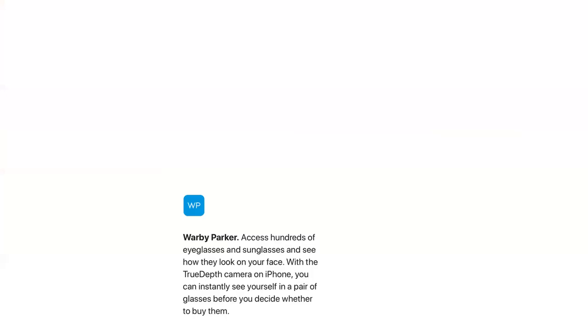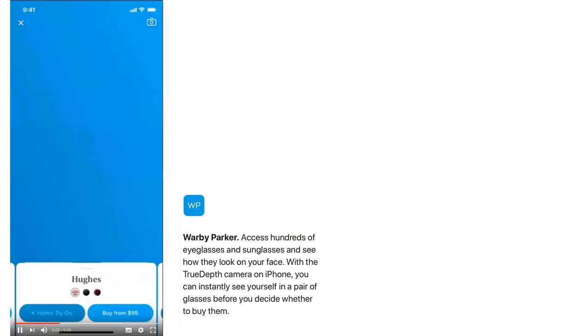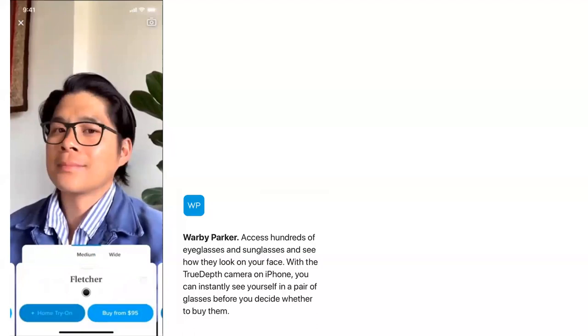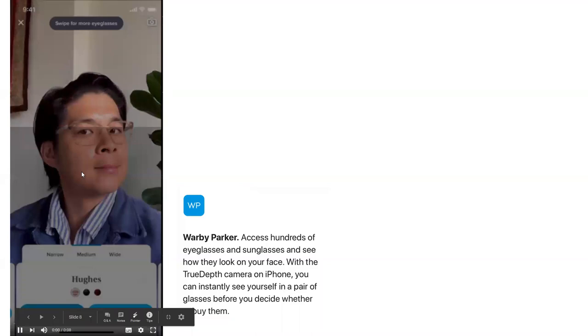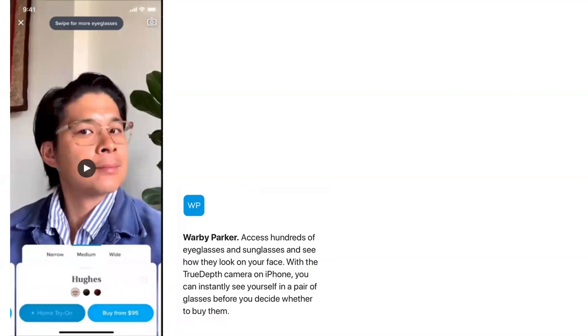So the first one I'm going to show you is one by a company called Warby Parker. Now, this is an eyeglasses and sunglasses company. And hopefully from the video, you'll be able to see that it allows people to select different styles of sunglasses or spectacles and visually overlay them on the people's face. So the camera has detected the face, it's detected the digital object, which is the frame, and it's putting that on top of your face as a digital overlay, and you're able to see whether you want to purchase this type of style. So it's quite a nice little shopping feature.